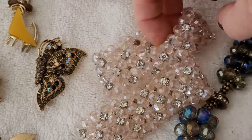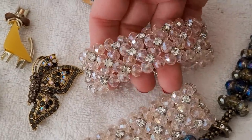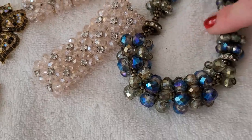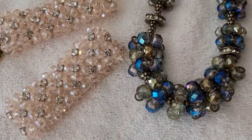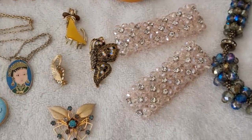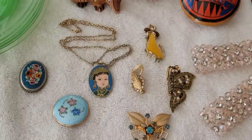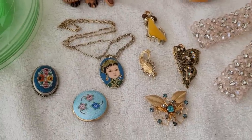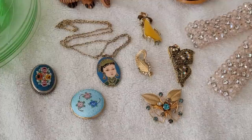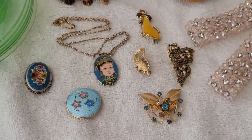A couple of elastic pink bracelets. Absolutely love the rhinestones in there. Two of those, and this super necklace. All sorts of iridescent crystally beads there. Super duper. I will be taking offers on these brooches. I expect them to bring between 25 up to 50 to 75 on the older ones there.